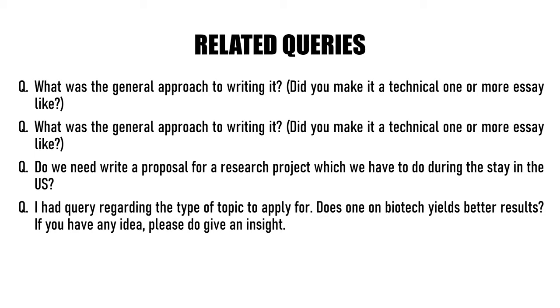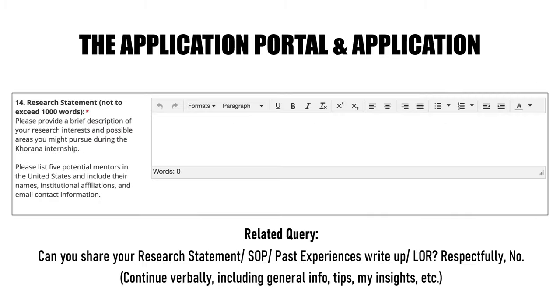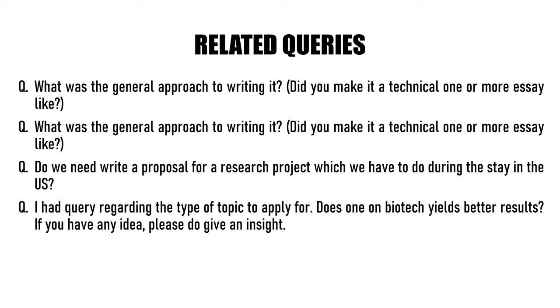So basically, there are three questions, right? First is your research statement on what you want to do, what you plan to do. Basically, what are my fields of interest, and what do I plan to do in the internship? Possible areas I might want to explore. Second question is the SOP, wherein we have to mention a career goal, short term and long term, and what I hope to gain from this internship. And lastly, what are the past experiences?